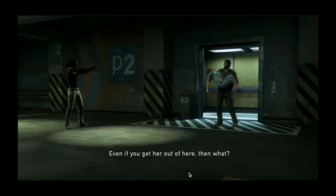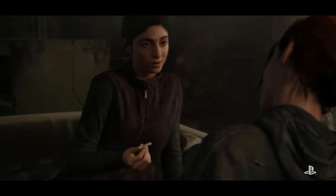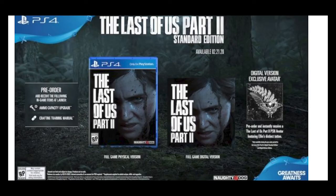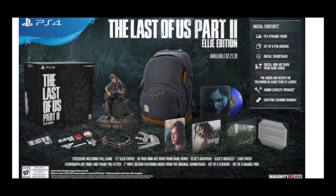Yeah, so that trailer was shown during PlayStation State of Play, which aired Tuesday in the later afternoon. So they are releasing, of course, your standard edition for $59.99. They will have a special edition for $79.99. And they will also have a collector's edition and Ellie edition.